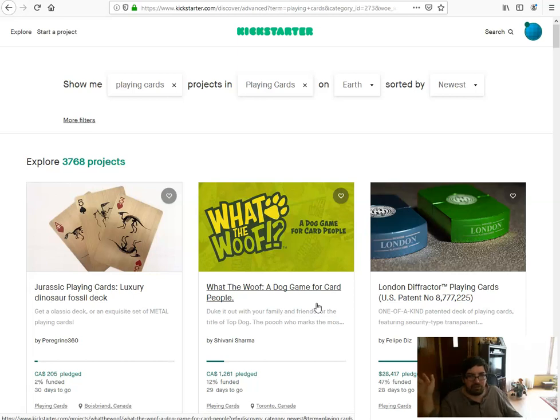I'm kind of surprised I haven't really seen anything from Indiegogo in quite some time, but not too surprising considering 99% of Indiegogo playing card projects fail before they even launch.